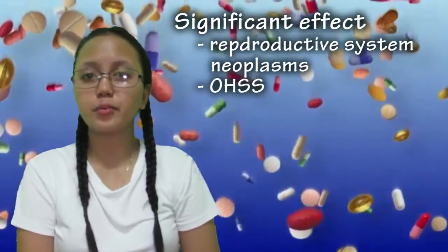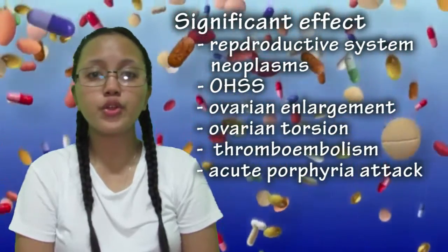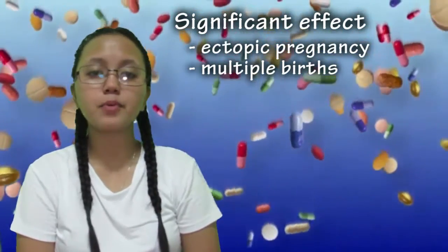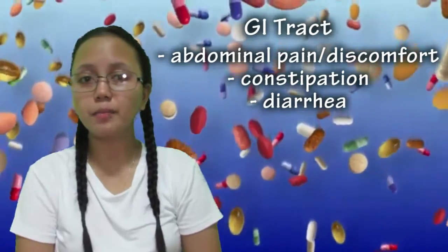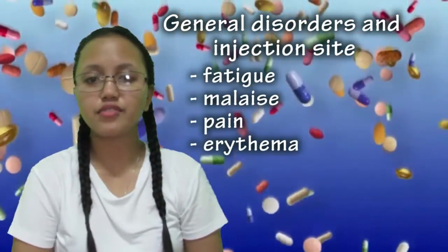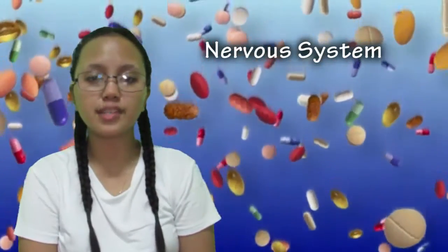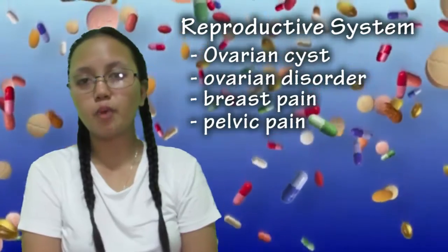Adverse effects are the undesirable responses in your body. Significantly, it will cause reproductive system neoplasms, ovarian hyperstimulation syndrome, ovarian enlargement, ovarian torsion, thromboembolic events, acute porphyria attack, miscarriage, abortion, ectopic pregnancy, multiple births, congenital malformations, and thromboembolic events. For gastrointestinal disorders, it will cause abdominal pain or discomfort, constipation, diarrhea, flatulence, nausea, and vomiting. In general disorders and administration site conditions, it will cause fatigue, malaise, pain, erythema, hematoma, swelling, irritation at the injection site. In your nervous system disorders, it can cause headache. In your reproductive system and breast disorders, it can cause ovarian cyst, ovarian disorder, breast pain, and pelvic pain.